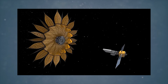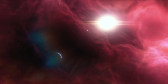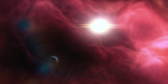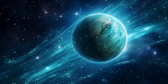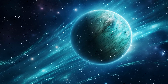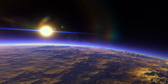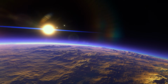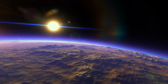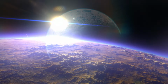HabEx would feature a large 4-meter primary mirror and would be equipped with a coronagraph, a device that blocks the light from stars while allowing faint light from exoplanets to be detected. This would allow HabEx to directly observe exoplanets with high resolution, a technique that has been difficult to achieve with current telescopes. The primary goal of HabEx would be to characterize exoplanets' atmospheres and search for biosignatures such as oxygen, methane, and carbon dioxide, which could indicate the presence of life.